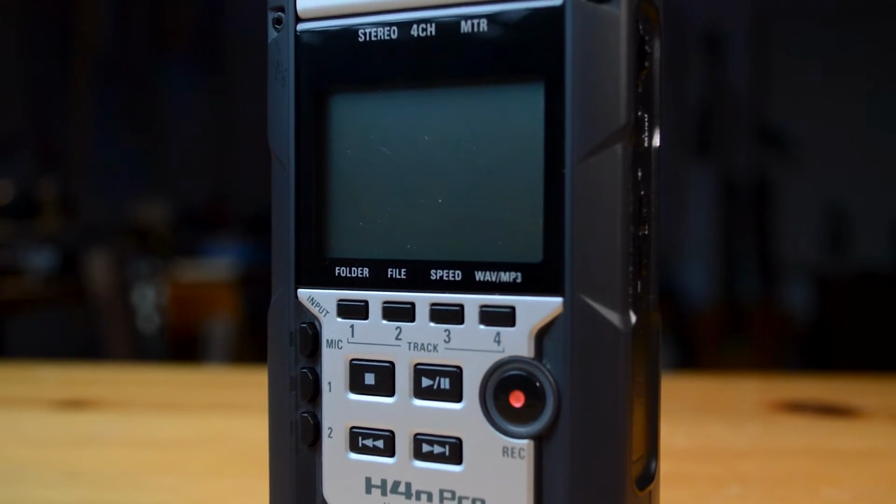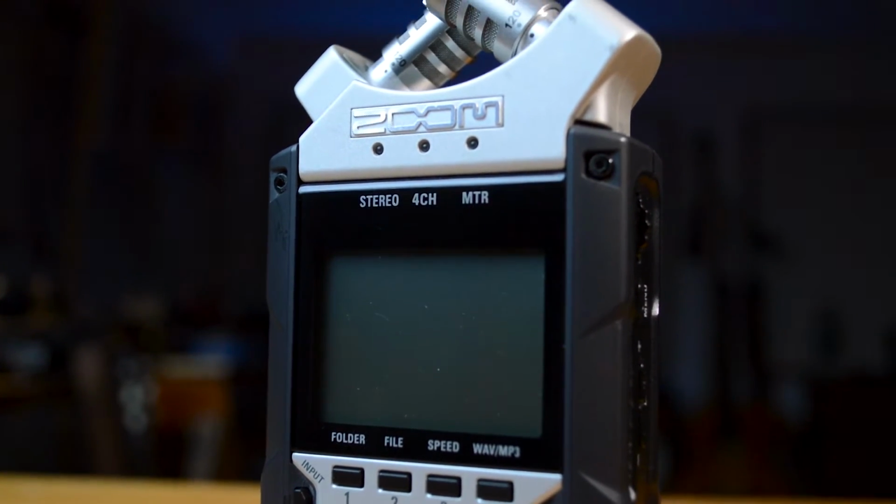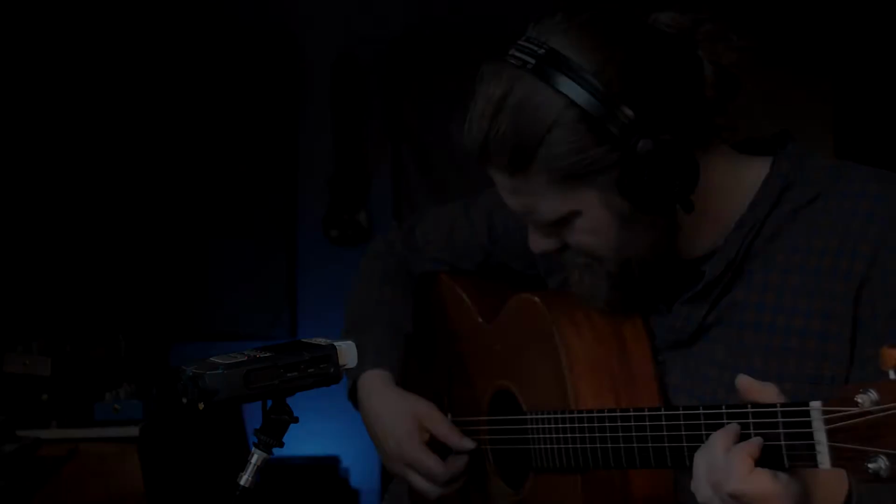Alright, so as some of you might know, I love to use external recorders, and at the moment I'm using this one here almost exclusively, the Zoom H4n Pro. But today I want to talk about why I still use this and why I think you might benefit from using one as well. And make sure you stick around to the end because I'm going to be comparing these mics here to a Neumann KM184 high-end condenser microphone.